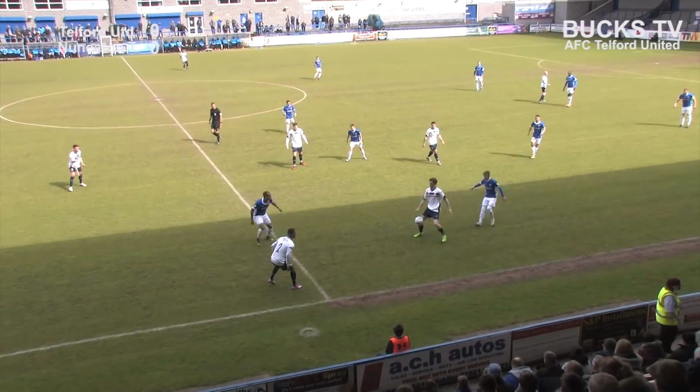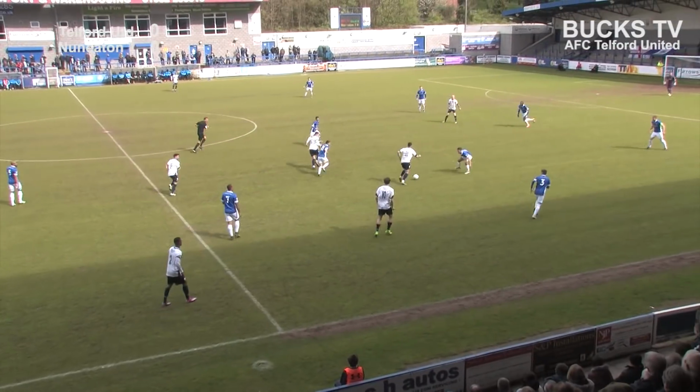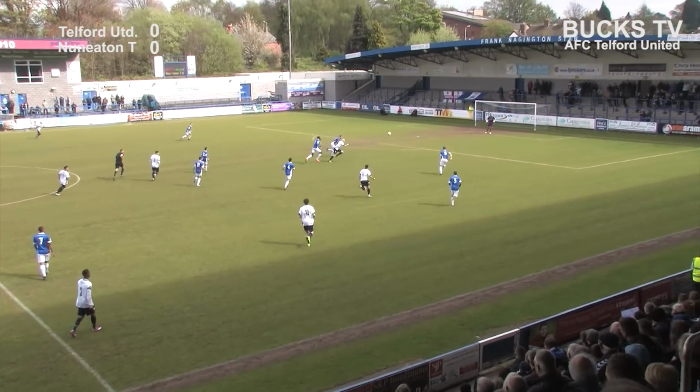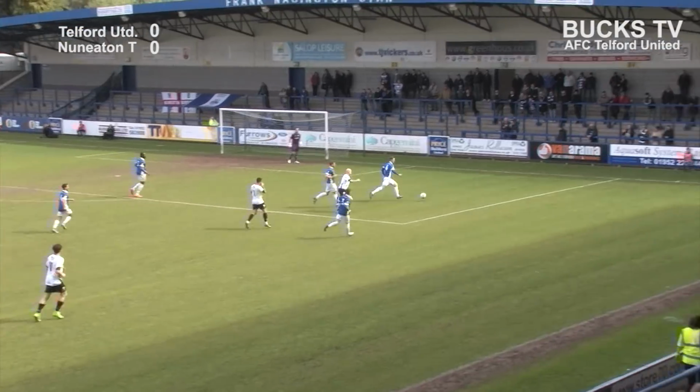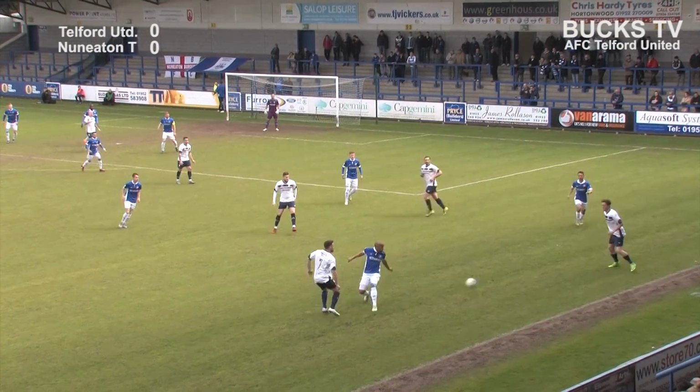We'll go through the two teams in a moment, but such a fast start to this game. Hard to draw a breath in these early stages as John Marsden has it. He goes into Hughes. Hughes now turns away, tries to break away from the Nuneaton defender, but can't do so. Good defending in the end. Telford shirt again. Jack Ray has it out on this right-hand side.